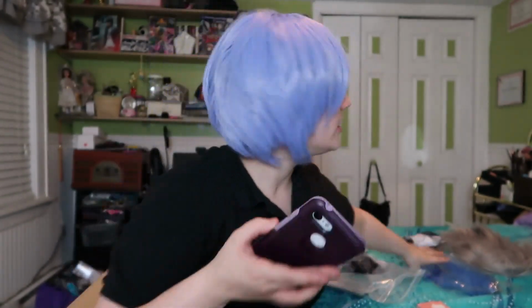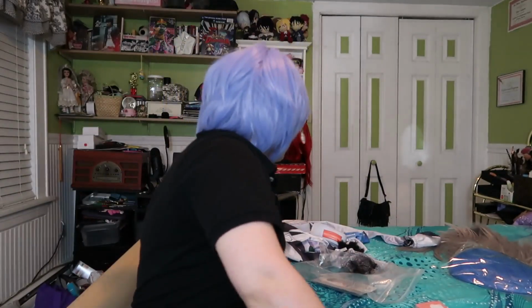I'm gonna try on the rest of the costume, but honestly the color's perfect. I know this looks darker, but this doesn't look right to me. So maybe I'll give that wig to someone. I don't know what I'm gonna do with it. I don't know which site I bought it from, if I can return it or not. So that's the thing. Hold on, I gotta find my clips.